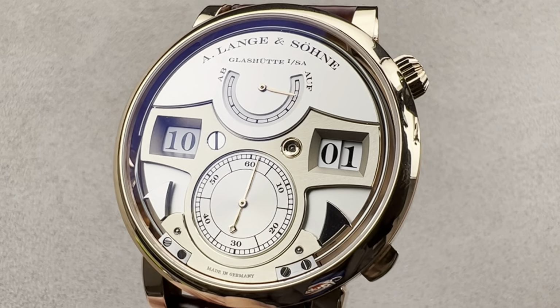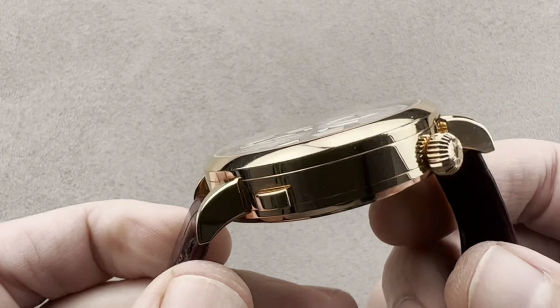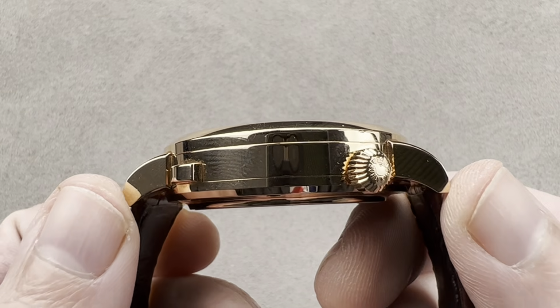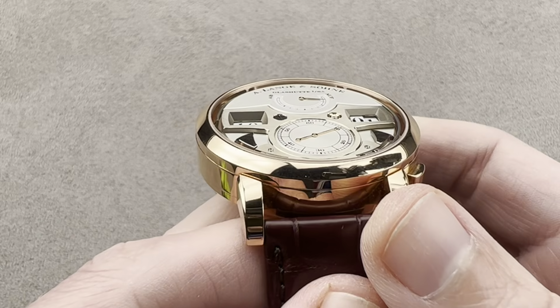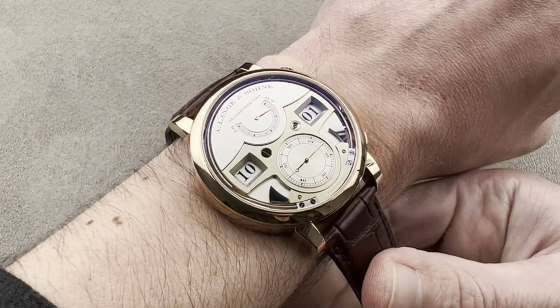So, larger than the original. This is 44 millimeters in diameter in rose gold. It is 13.4 millimeters thick, 52.1 millimeters from lug to lug with a 21 millimeter spacing between the lugs. We'll throw it on my wrist, which is 16 centimeters in circumference.